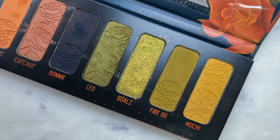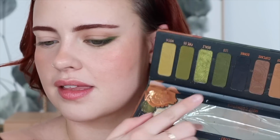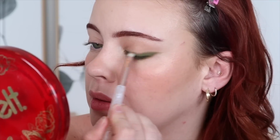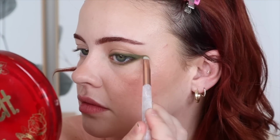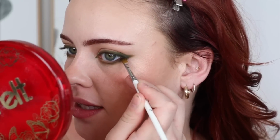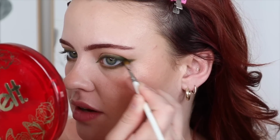Now I'm grabbing my Gemini palette and I'm going to take, ooh, I don't know, I think this one. I'm going to add just a small amount of this just to help even out some of these. I decided to go a little bit more grunge with it, and I'm taking some of Bonnie, which is the black from the Gemini palette, and I'm deepening up the outer corner just a little bit. I don't want it to overpower the green, but I thought it just added more depth.